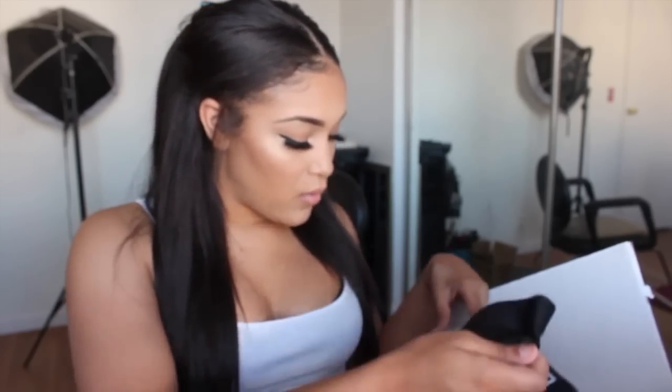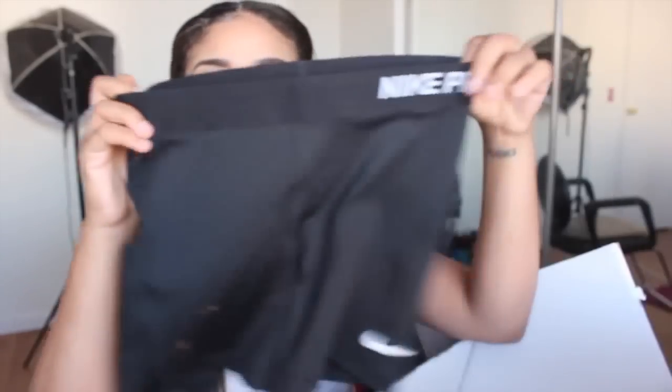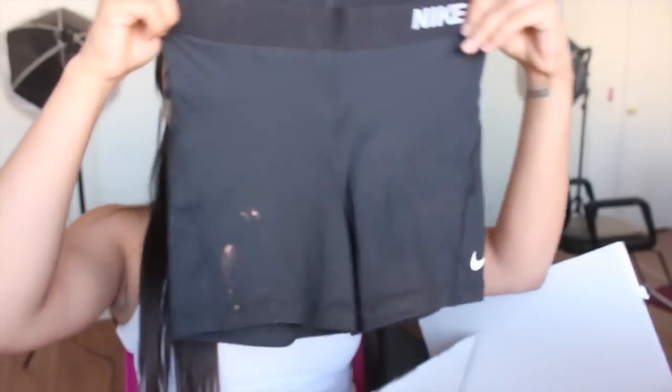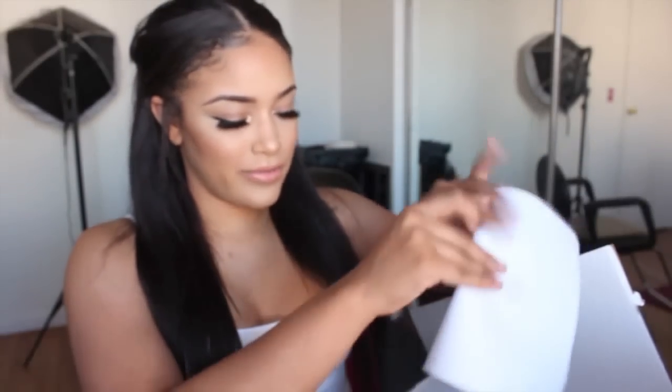One of the things I ordered from the Nike part are these Nike dry fit shorts. I just think these are really cute. Sorry, there's a little bit of makeup on there. It's been in this box with the makeup, but it can easily wash out. I got these dry fit shorts in a medium, and these are the 5-inch shorts. It even comes with the little Nike confirmation and all that. So that's really cool.